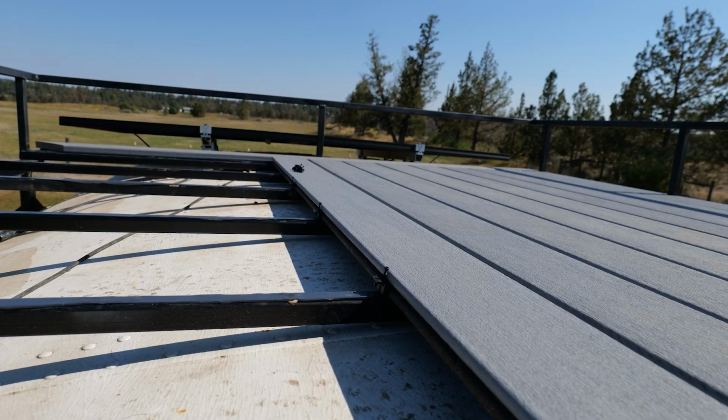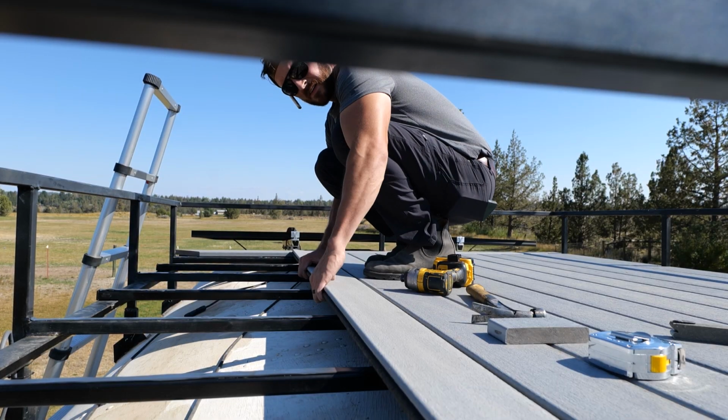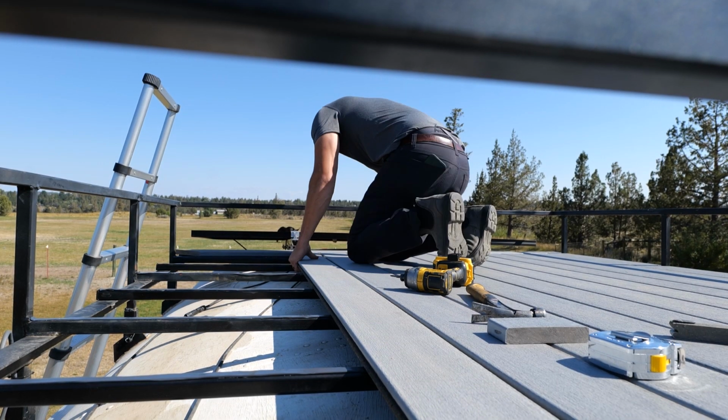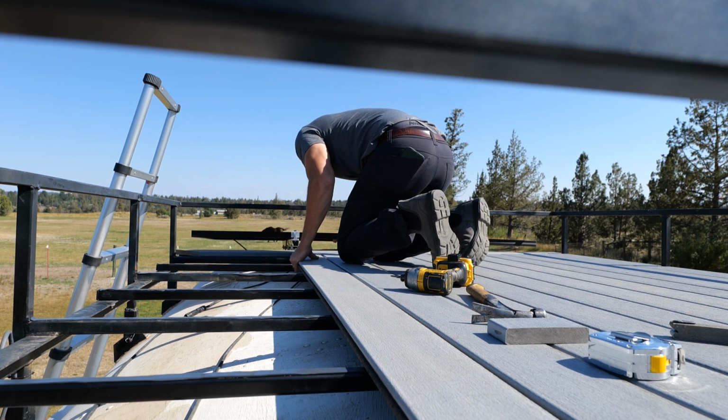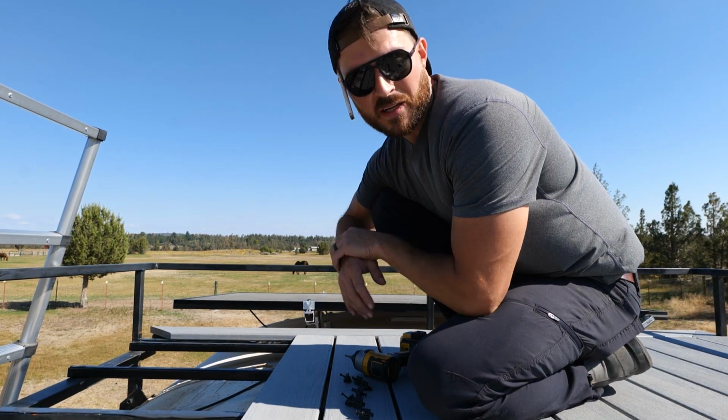From here, we're just using those hidden fasteners every time that our deck board crosses over one of our supports, to both help secure the deck board and to keep the necessary 1/4 inch gap from one piece of Trex to the other. We are looking really good to fit the exact amount of deck boards.